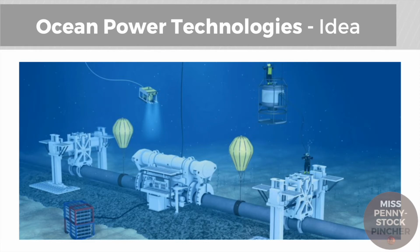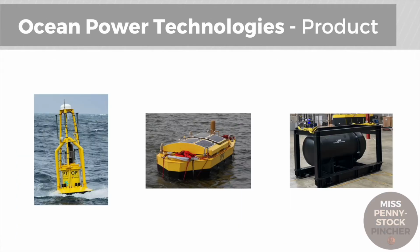That energy can be used for above or underwater monitoring applications, or rather their electrical power supply. Let's take a pipeline as an example. That pipeline is installed at the bottom of the sea and needs a measuring device at a particular position. At this position, there's no electric power cable available. And there comes Ocean Power Technologies.